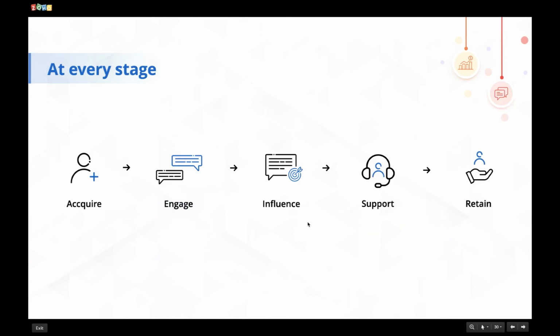So we've seen how different messages can be used to engage customers at each and every stage. At the acquire stage, you can engage them with welcome messages, and at the engagement stage, you can reach out to them based on the time they spent on specific pages, and also influence them with discount banners, and support your customers when they perform any negative action. And finally, retaining them for an upsell, and also an offline follow-up to keep your CRM profile and your campaign mailing list updated.